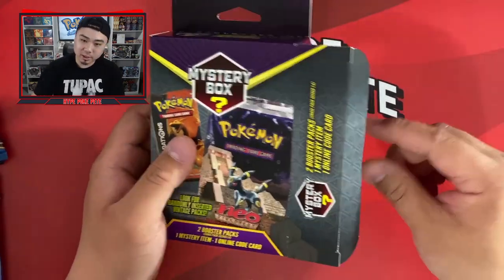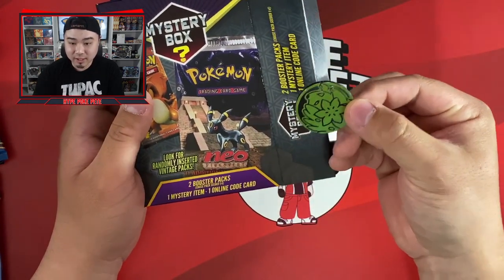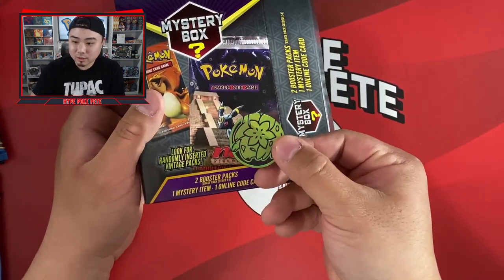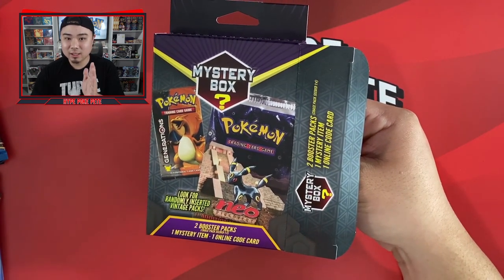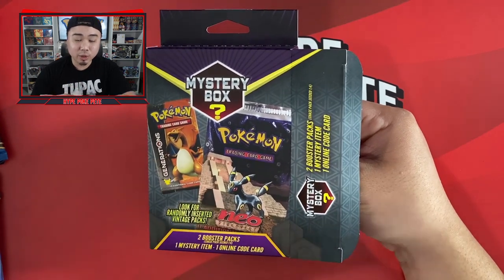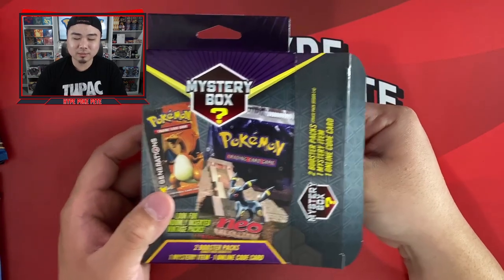All right, Detective Pikachu. I'm guessing they all have Detective Pikachu as their one pack, and then whatever the second pack is, the vintage or maybe not. Last time we got this one, we got Shining Legends, so let's see if we get another one again. Leave a like if this is Shining Legends. I'm going to close my eyes. I'm going to let you guys see it first. I don't know which way it's facing. I'm just going to flip it, all right? So you guys, look first.